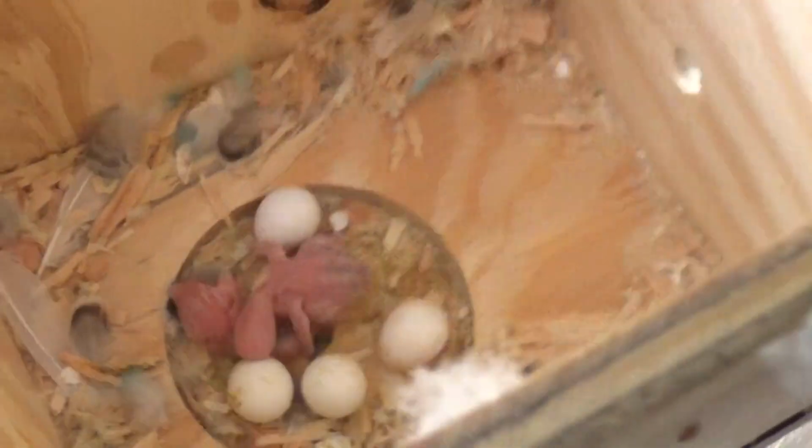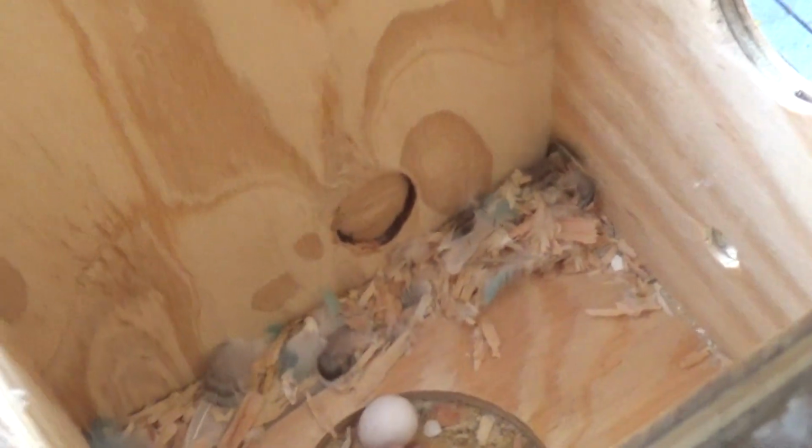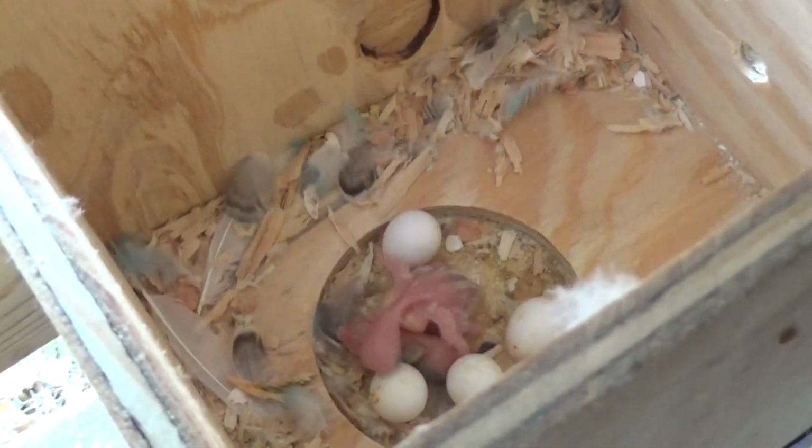And then down here we have Shamrock and Tippy, my weird pieds that I'm breeding together to see what they give me. And they got the 4th one of Neptune and Athena's, and they just hatched out one of their own yesterday. And they have 1 more of their own coming. So, those are the last babies of the fall. After that, we'll be all done until next spring.